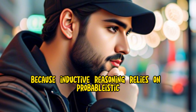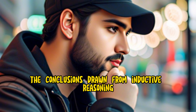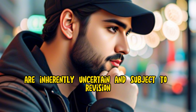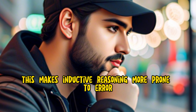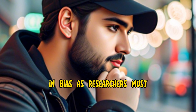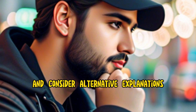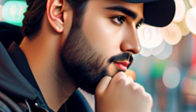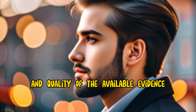Because inductive reasoning relies on probabilistic inference rather than deductive certainty, the conclusions drawn from inductive reasoning are inherently uncertain and subject to revision in light of new evidence or observations. This makes inductive reasoning more prone to error and bias, as researchers must carefully weigh the strength of the evidence and consider alternative explanations for their observations. Moreover, inductive thinking is often limited by the scope and quality of the available evidence.